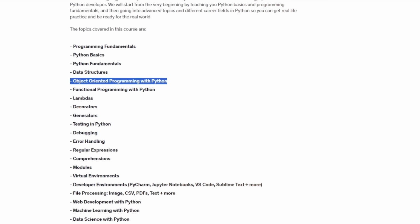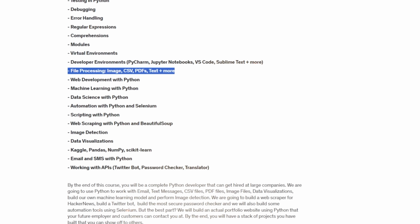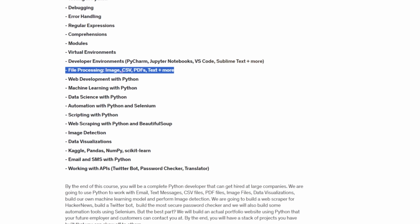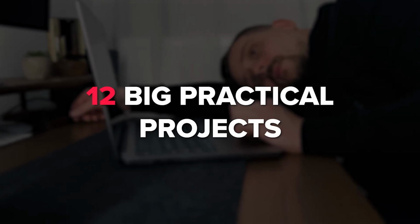But just to give you an idea, here are some of the things you will pick up. OOP, or Object-Oriented Programming, Machine Learning and Data Science, using Python to work with files like images, CSVs, PDFs, send SMS or emails. Most importantly, you will get to build 12 real-life projects. And of course, you can add them to your portfolio.